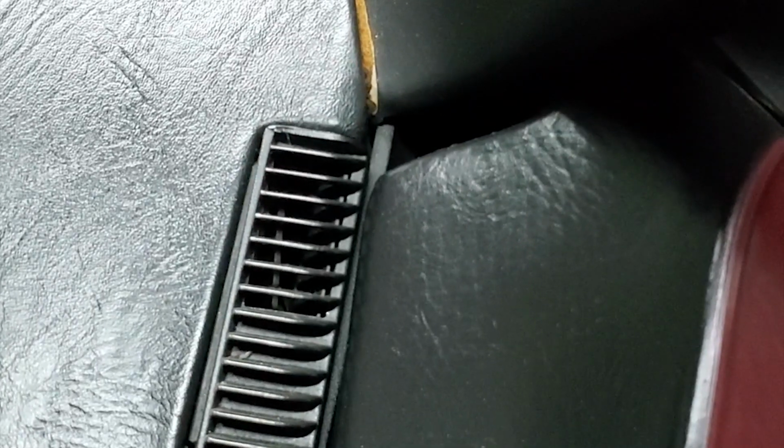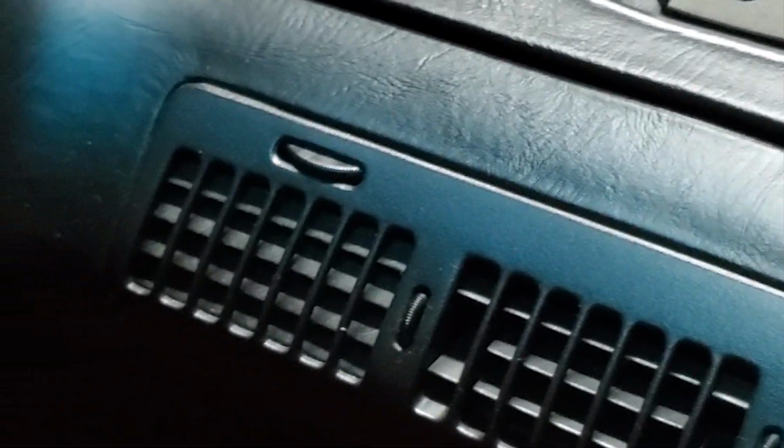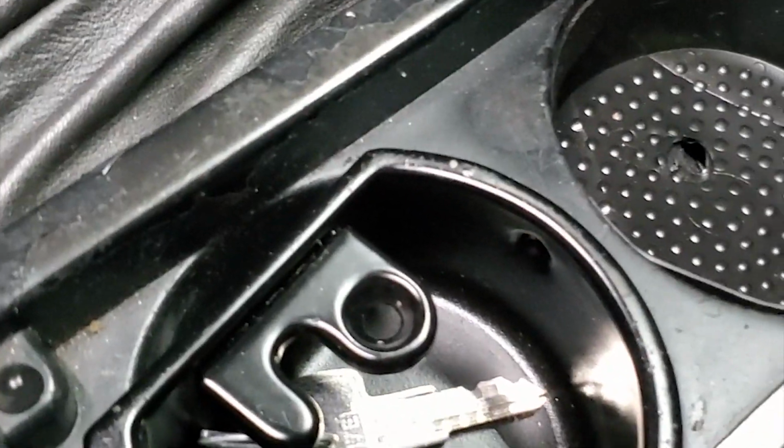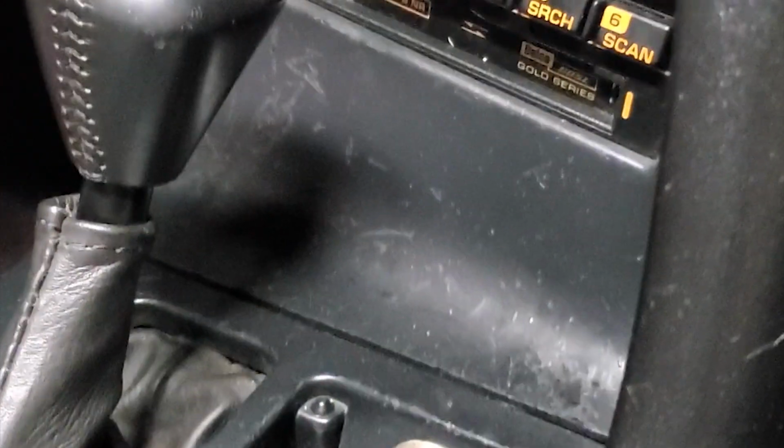And here is our dash. You see a little separation there. You can see that foam, the underlying foam. So we'll tackle that too over the winter. But no rips, no big gouges, and no major shrinkage of anything. It doesn't even look like they smoked unless that's a replacement ashtray. I'm not sure. There's some scratches there.